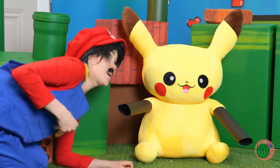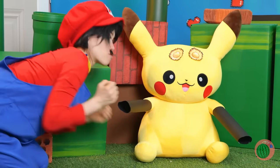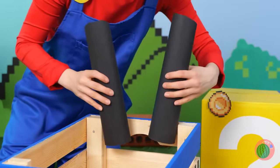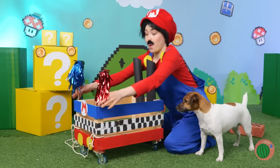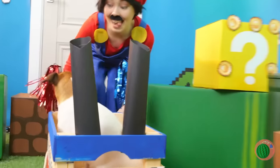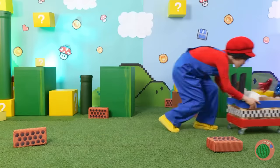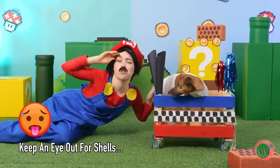We're gonna need some engines. And an M for Mario. And streamers. Let's take it out for a spin. Oh, it's Mario powered. Guess we'll save a ton on gas.